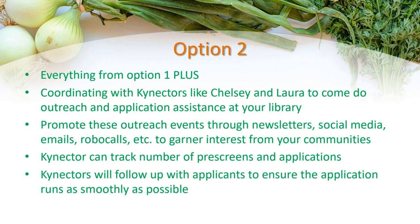Option 2 is the same thing, like I said, everything from Option 1. So you can do all of the things from Option 1, but also coordinate with connectors like me and Laura and Calvin to come and do outreach and application assistance at your library. We can work with you on how you think that would work best, if you want to have us at a table or booth distributing information, or in a room so that we can actually do the applications on the spot.